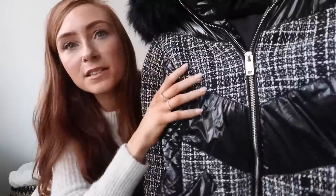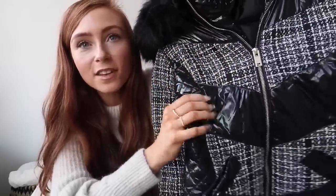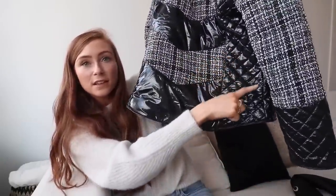I always go one size up in these kind of coats because you do have stuff on inside them, so I would recommend one size up. And then it's like this mix of tweed style and this pufferness here. It's really nice, genuinely. I love this. And then there's lovely detail at the back as well. So that's the first one.